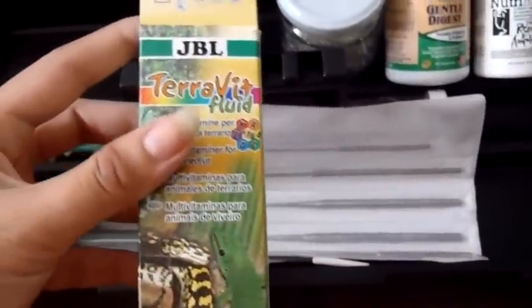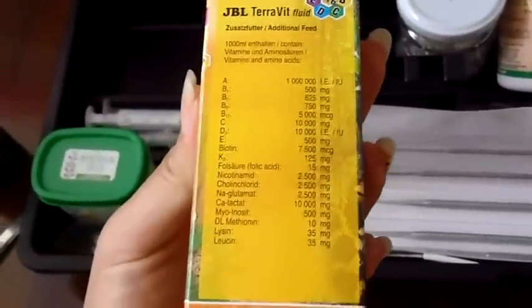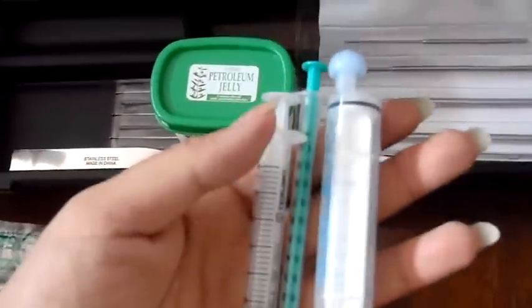And this here is more vitamins. This one I don't really use anymore. Theravit fluid. Yeah, it's like a combination of multivitamins. And I have a spare syringe right here. Unopened, clean syringe. I have 3 sizes of feeding syringes for oral medication. Never know when those will come in handy.